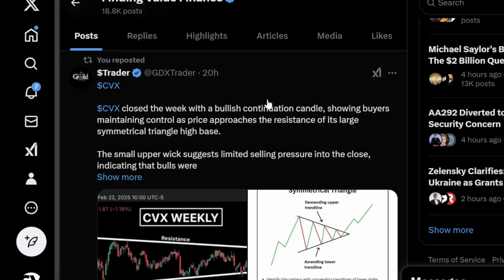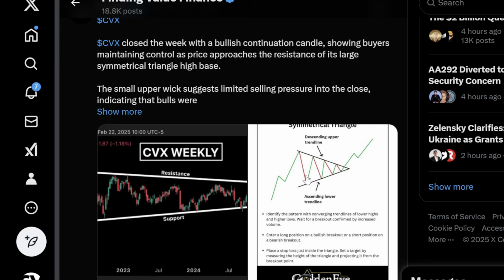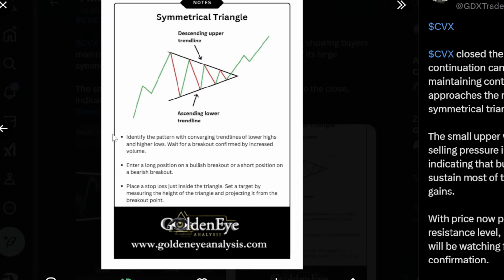So, trader, we got Chevron. Chevron closed the week with a bullish continuation candle, showing buyers maintaining control as price approaches the resistance of its large symmetrical triangle base. So this is a symmetrical triangle. You enter it from the top, from the downside upward. You consolidate inside of it where your range shrinks into a corner. And then most of the time it breaks to the upside. That is a symmetrical triangle from the bottom side up in a consolidation pattern.